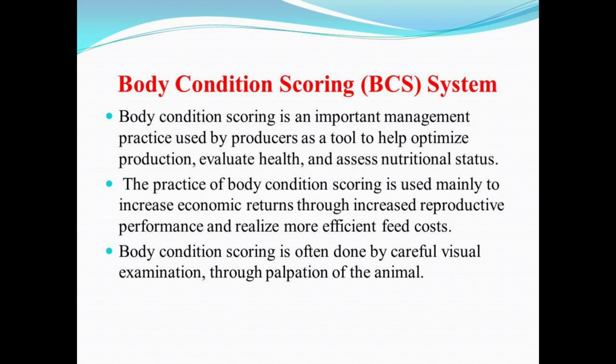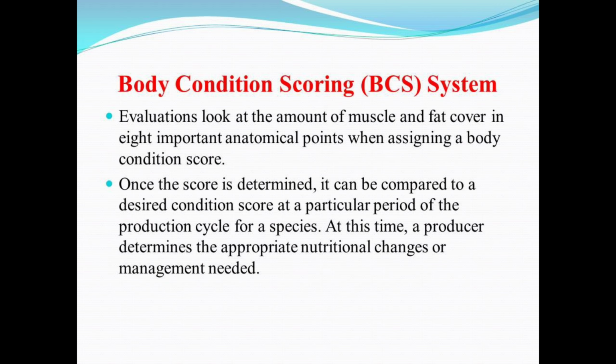Now the BCS or body condition scoring is usually done with careful visual examination and through palpation of the animal. The palpation is done from different positions just to know the amount of muscle covering a particular area. The evaluation of the amount of muscle and fat cover is done at 8 important anatomical points when assigning a body condition score. We will look into these points.